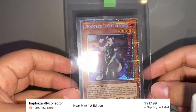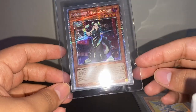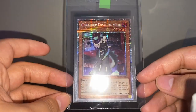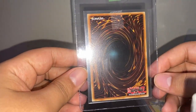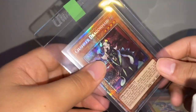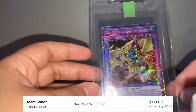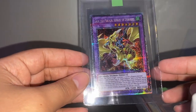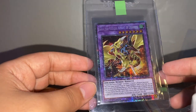Here's card number two, Beautiful Chamber Dragon Maid. I don't have any other of these, so it's only one of these. Beautiful Starlight. Next is a Gaia, the Magical Knight of Dragons. Beautiful Starlight. It's pretty centered, maybe a little bit off from top to bottom, but really, really nice.